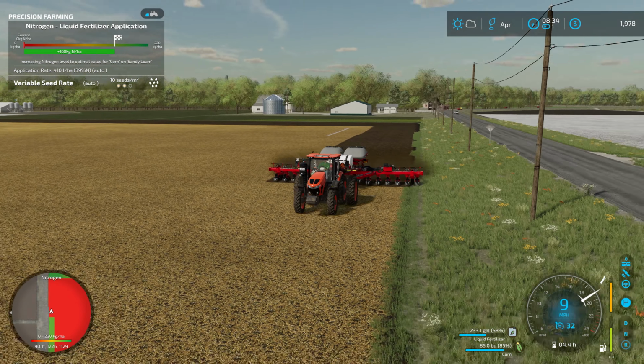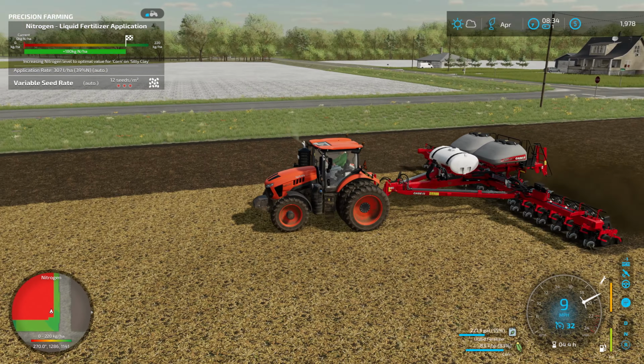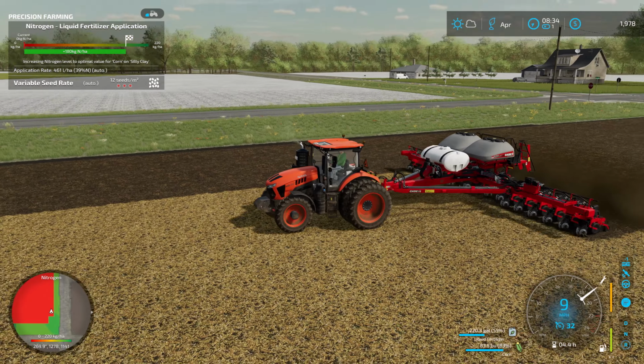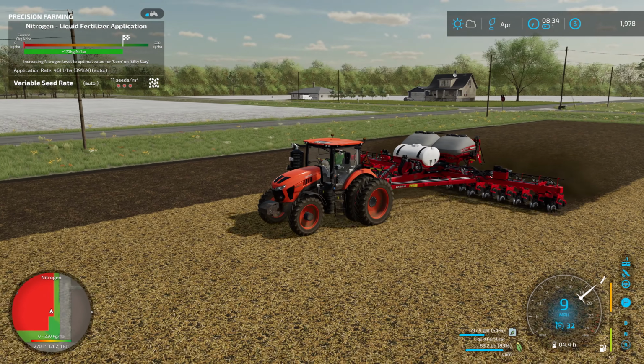And let's see how well we've got. Oh yeah, this headland is quite wide. Shouldn't be any problems getting turned around here. Oh, but we didn't set down the planter quite early enough. There we go. Remember, the hydraulics take just a smidgen to get lowered down there.